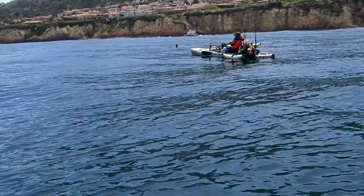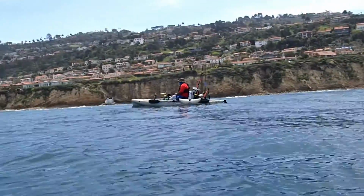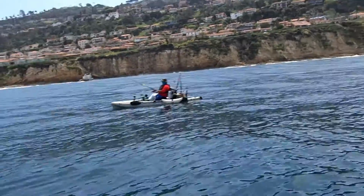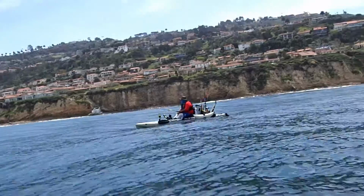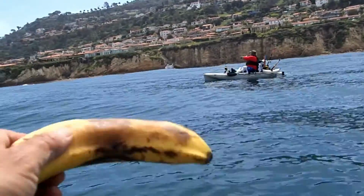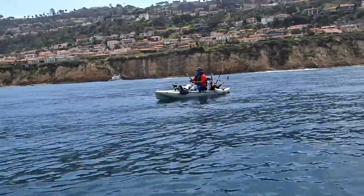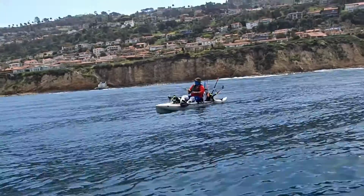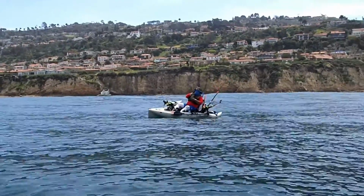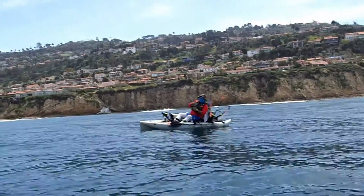I like having fun, so let's jinx these guys. Y'all are wondering why I call it honey badger voodoo. There's some voodoo magic. Let's see if the banana works. The banana does not work. It is just a myth.